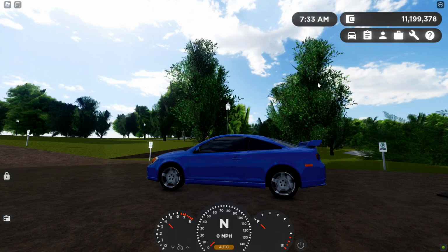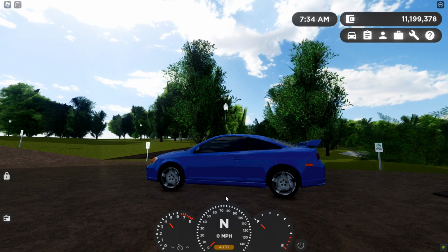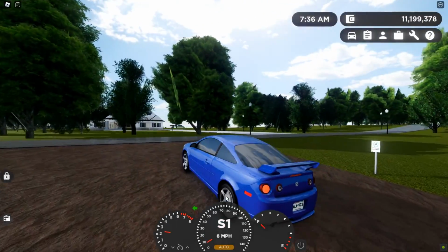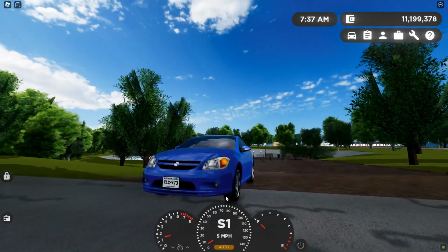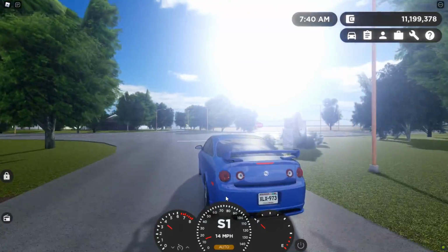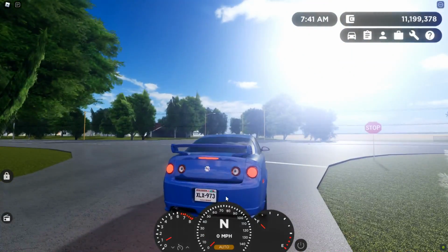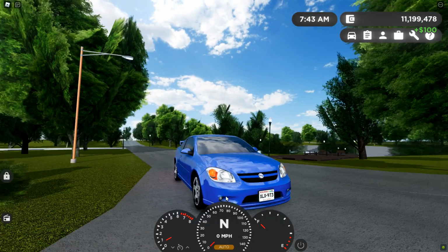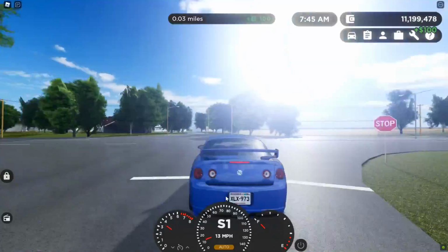You can't really rev it high though. It only goes like 4,000 to 5,000 RPM, which kind of sucks, but whatever. Let's just get on the road though. It has updated blinkers and all that type of stuff, so you know it's pretty decent. Looks pretty good. Oh yeah, I'll quickly show the reverse lights. There they are, and this is the horn. I don't know how I feel about that horn, but let's just do a quick speed test.